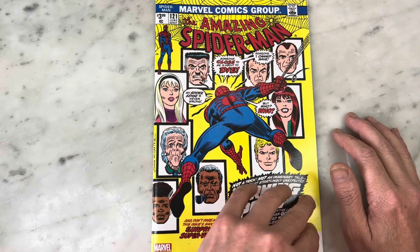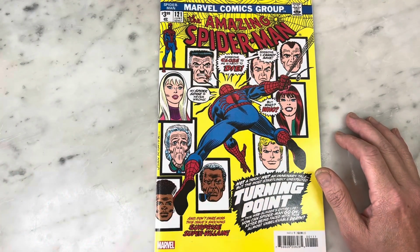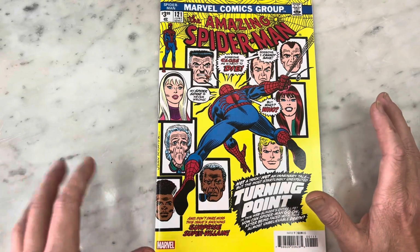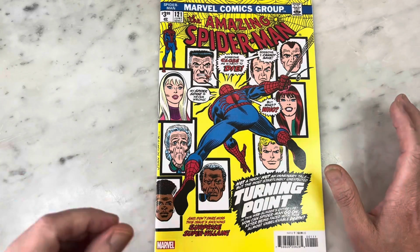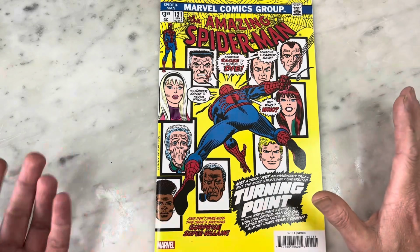I've never read this Amazing Spider-Man number 121 before. And oh my gosh, it's making me want to do a deep dive on Spider-Man. I was always a Spider-Man fan, but based on, God forbid, the television show, the 60s cartoons. I'm not that old, but, reruns. And Spider-Man and His Amazing Friends was big for me.